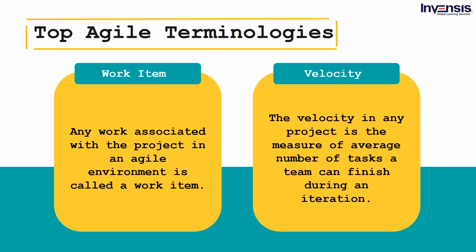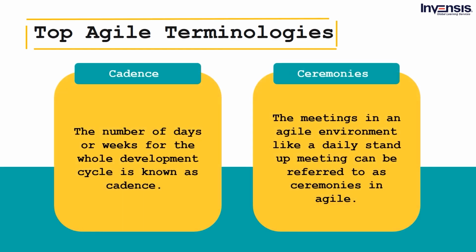Velocity. The velocity in any project is the measure of the average number of tasks a team can finish during an iteration. This is evaluated using the velocity charts where the number of tasks finished by the team in a sprint is calculated. Cadence. The number of days or weeks for the whole development cycle is known as cadence. Ceremonies. The meetings in an Agile environment, like a daily stand-up meeting, can be referred to as ceremonies in Agile.